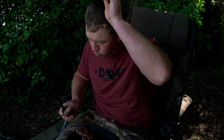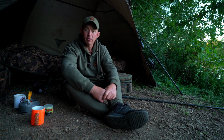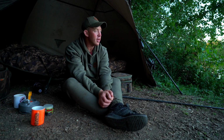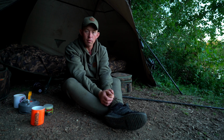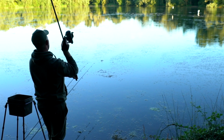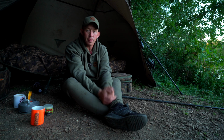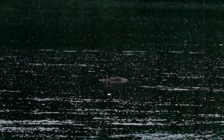Well, the evening's drawing in now, and we've had a bit of food, cranked the cob on, a nice steak and a bit of veg. And we got the rods back out, refreshed the spot. Just going to sit back now. There's not a lot more that I can actually do. The fish are about, there's the odd fish about in the weed. Just got to hope one comes across, drops down on the spot, and we get a chance. So going to stick the kettle on and just watch the evening come in.